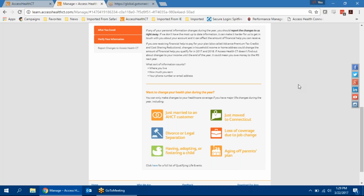So in addition to encouraging customers to complete their enrollment, which, as I said, is making sure you pay your bill and confirming your application by sending us verification documents, we want to make sure that throughout the year, customers remember that anytime something major changes, they need to report it. It could have a really negative impact, and in some cases, I think it can cause you to lose your coverage. So calling attention to that.